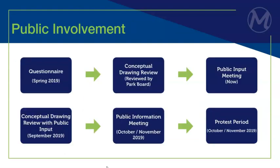So we want to make sure, as we've been working with the board, that we have a very good public involvement process. As of what has been done so far, the initial questionnaire went out to give the park board the initial direction of how this park should look. They've reviewed that at park board meetings, which people can attend. We're having the public input meeting right now, where we're just looking for feedback and input. The park board is going to take that input and we're going to try to update the drawings.